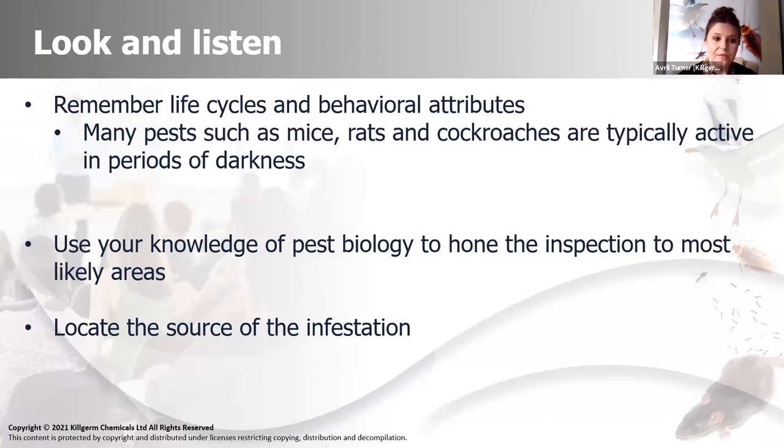Even if between visits you've forgotten where they are, read the report that you left last time, go through it, say, yeah, I remember where these were. And then you can really cut down on your time and focus on the areas where you found activity previously.